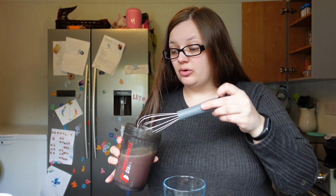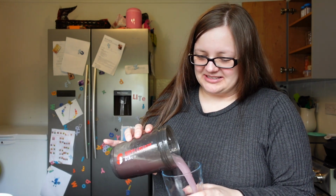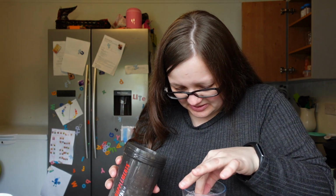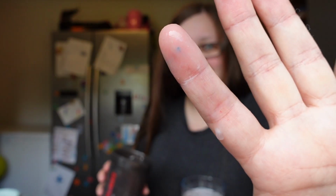I feel like tomorrow, when I take this, there's chunks in it. What I'm going to do is I am going to mix. Why is there a black thing floating in it? There's black things floating in it. Do you think that's meant to be in it? I don't know. Oh, this is not going well. Look, can you see it? You guys can see that on my finger. Oh, I don't know what that is.